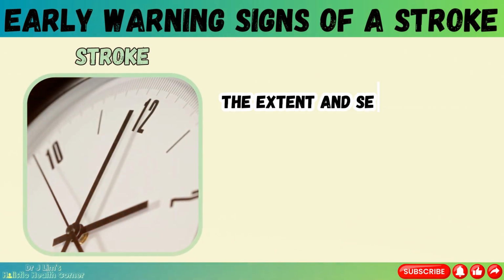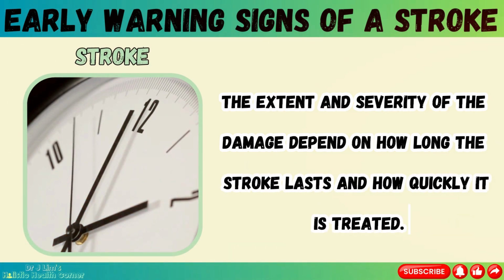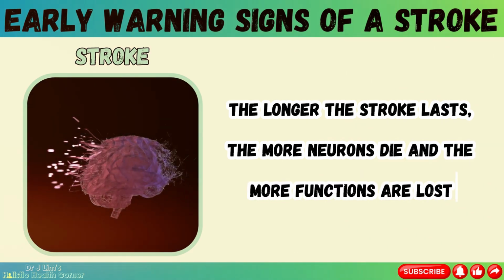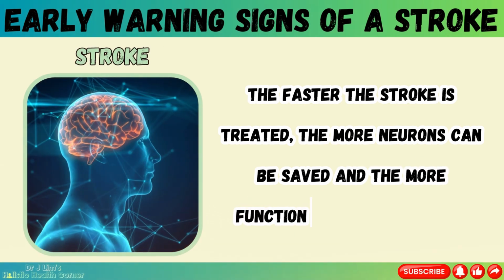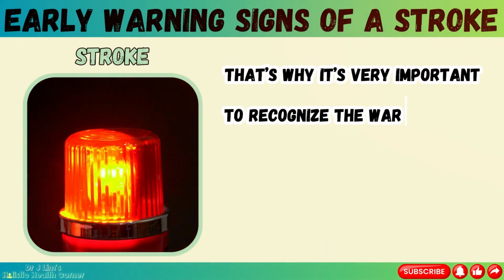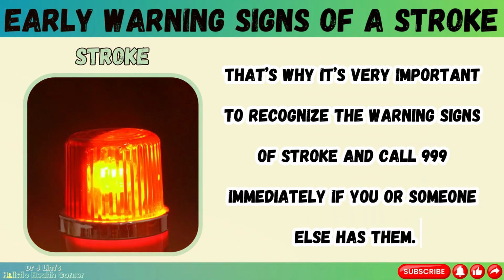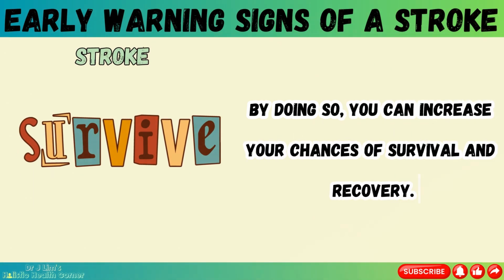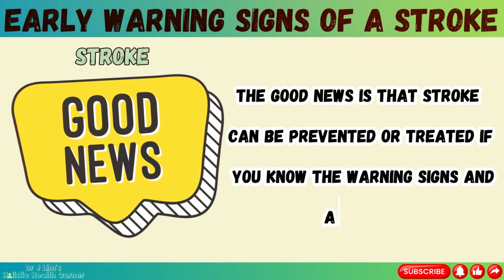The extent and severity of the damage depend on how long the stroke lasts and how quickly it is treated. The longer the stroke lasts, the more neurons die and the more functions are lost. The faster the stroke is treated, the more neurons can be saved and the more functions can be recovered. That's why it's very important to recognize the warning signs of stroke and call 999 immediately if you or someone else has them. By doing so, you can increase your chances of survival and recovery. The good news is that stroke can be prevented or treated if you know the warning signs and act fast.